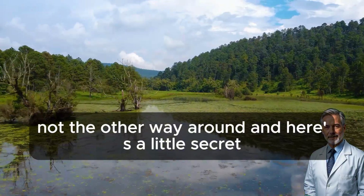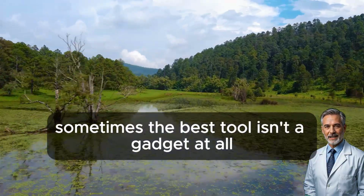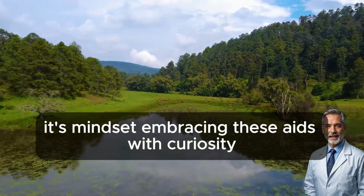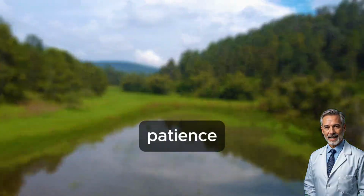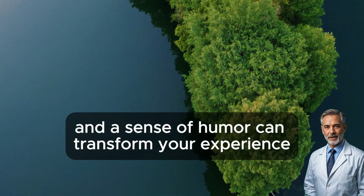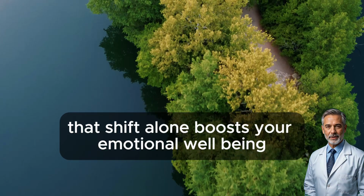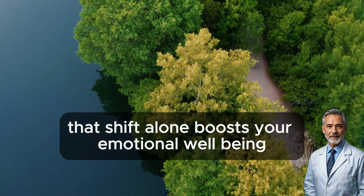And here's a little secret. Sometimes the best tool isn't a gadget at all. It's mindset. Embracing these aids with curiosity, patience, and a sense of humor can transform your experience. When you see them as empowering rather than limiting, that shift alone boosts your emotional well-being.